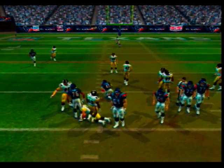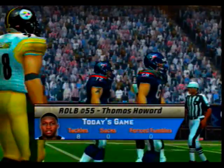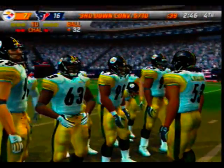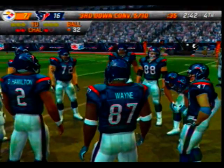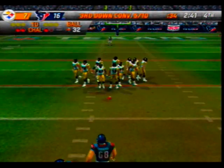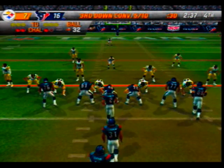Howard is there for the tackle at the 32-yard line. Stringer takes advantage of a little daylight, picks up 3 yards. On third down, they have to get it to the 30 for a first.